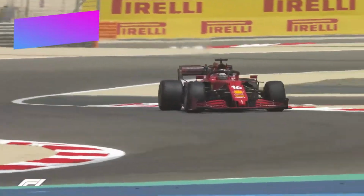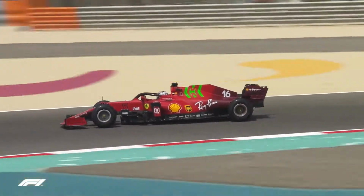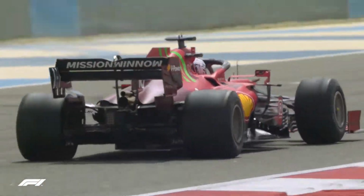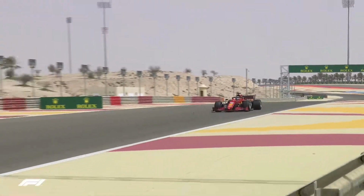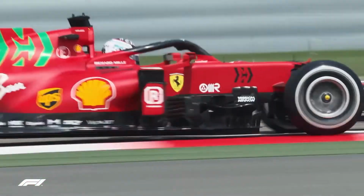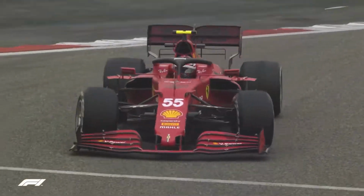Coming in at number 10 is unfortunately Ferrari. What were you thinking? Did you look at your car before you pressed send on the rendering and put it on the car? What were you doing? I don't understand the burgundy at the rear. I love the Ferrari red, of course. It's a fantastic color. But transitioning to burgundy and then the Mission Winnow color is in lime.